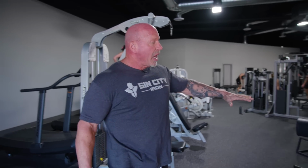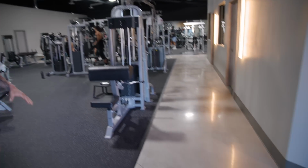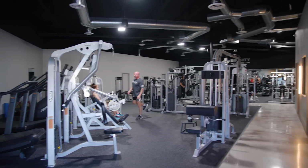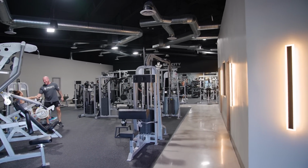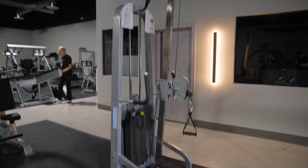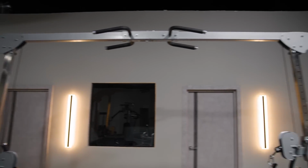We got the polished concrete floors, rubber throughout, custom painted equipment. I'll take you through piece by piece. We'll take a tour. So over here we got all our selectorized equipment. This is our cable crossover, stacks for push downs and all that assorted stuff.